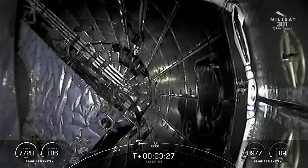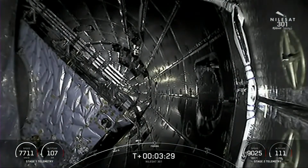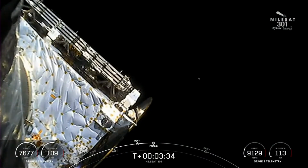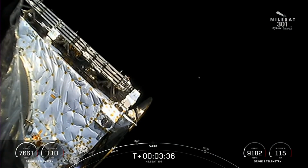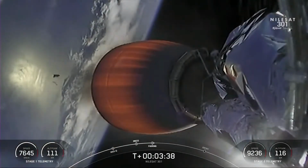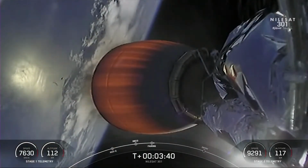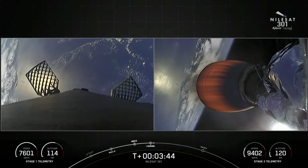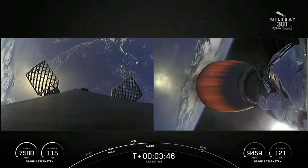Awesome. And you actually see there just under, and we lost that view, but you could see Cape Canaveral in that engine shot. Separation confirmed. Beautiful. So now Nilesat 301 is now exposed to the vacuum of space for the first time. And you see that fairing falling back. You can actually see Cape Canaveral right behind that view right there. So it's cool to see where the rocket launched from.